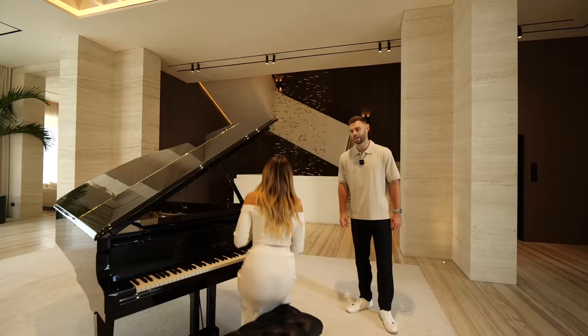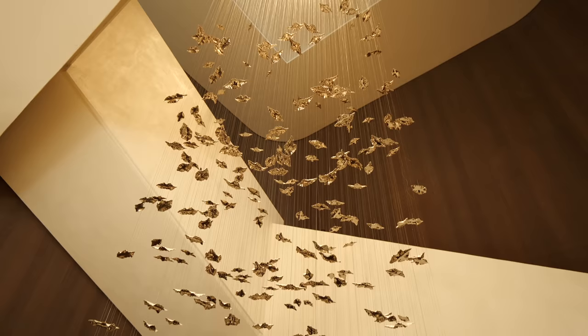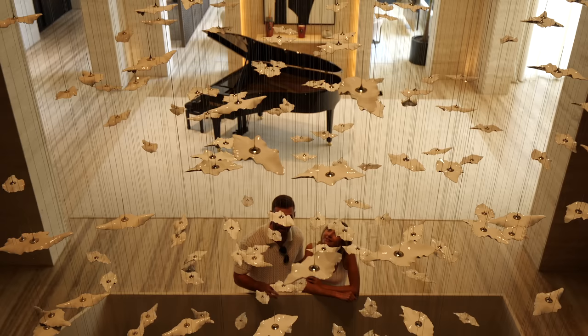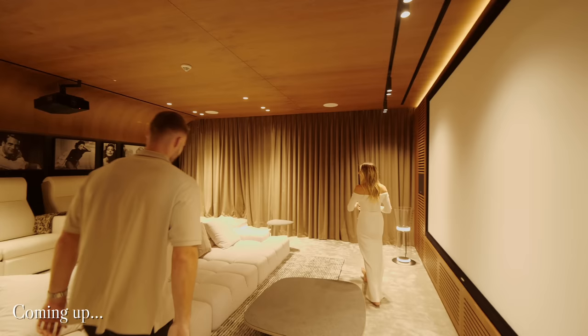All right, Summer, show us the chandelier and we'll carry on the tour. So this chandelier is from a brand called Haberdashery. Pretty impressive, right? It is. It's 8 meters and it goes all the way down to the most amazing basement. Can't wait to show you that. Swimming pool, cinema. Before that, let's go this way.